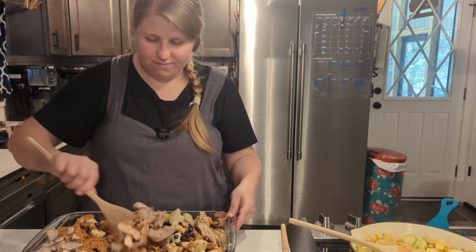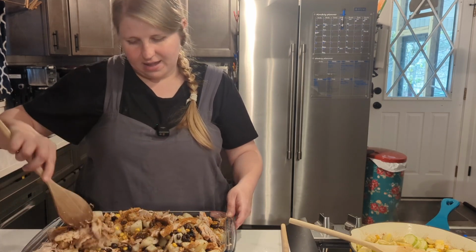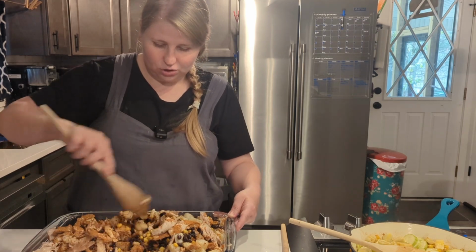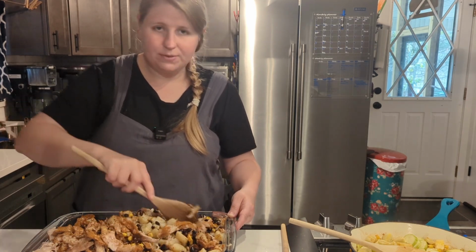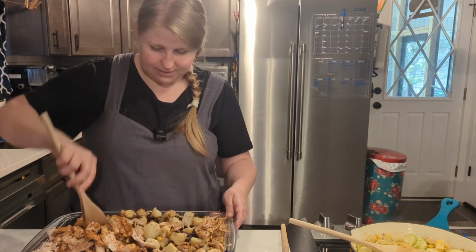And that is the goal of Meals for Deals. We look at what's on sale and how we can innovate and change and make something that is just as good as using things that aren't on sale. And I really do think this is going to taste absolutely amazing.